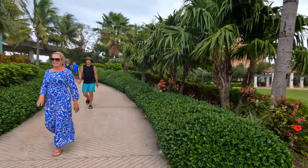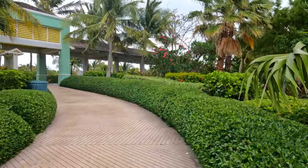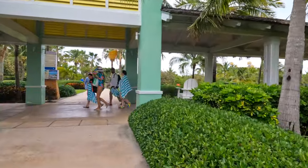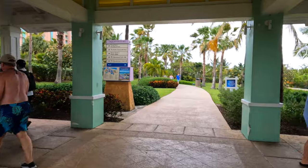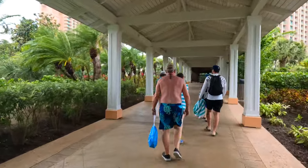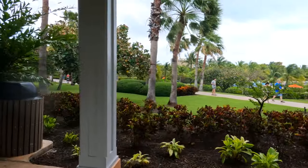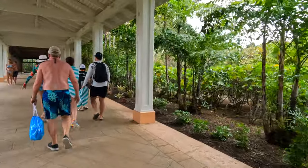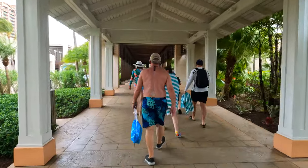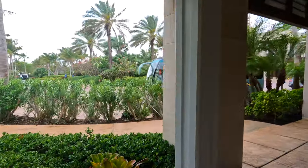Now the skies got completely covered by clouds and it started to drizzle. Now we are headed towards the Cove area. Now, as I mentioned before in previous videos, the Atlantis grounds are separated into several different parts. The Royal, the Coral, the Beach, the Aquaventure is where the Lazy Rapids River is and the slides, and the Cove.